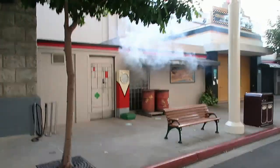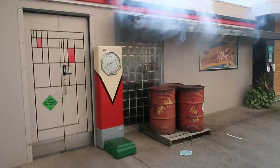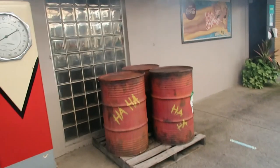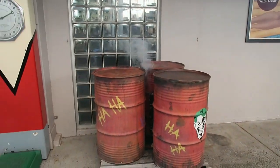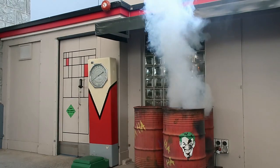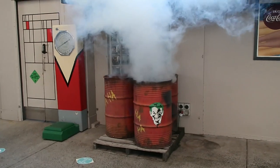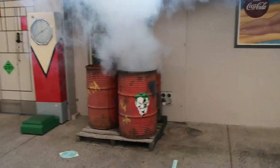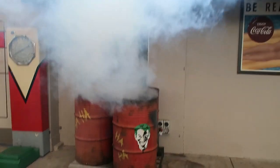I'm gonna try to talk fast because every time I try to show this to you guys, it stops. But we've got some smoking barrels over here, which are kind of cool. Okay. So I'm gonna hang out and see if I can see them start to properly smoke again. So there it goes. My guess, the barrels have the Joker on it, so I'm guessing it's meant to be like laughing gas.